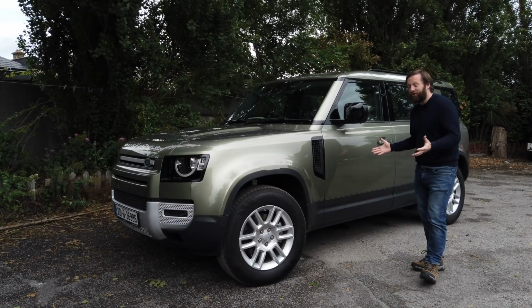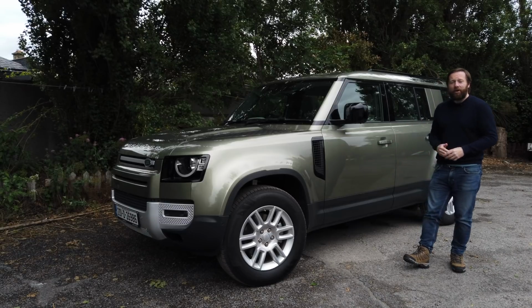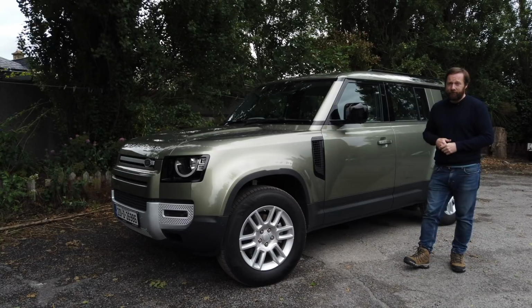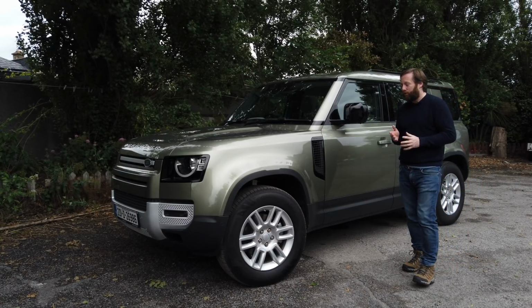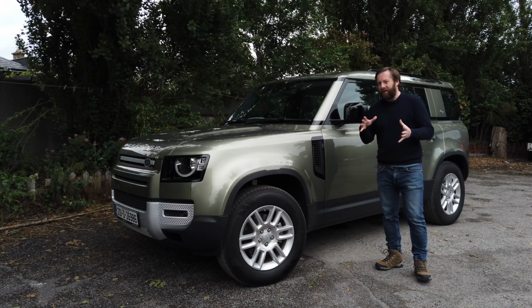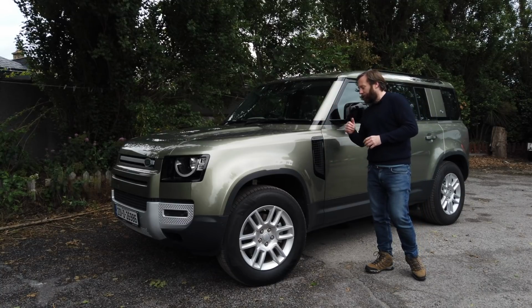Now obviously it comes in 2 lengths, just like the old Defender. So you've got the 110, which is this longer 5-door version, and there's also a shorter 2-door 90 version. Both will also come in a commercial variant as well, which will appeal to some corporate buyers. There's a lot of really nice touches as well. You've got these vents here on the side. If you want, you can put a snorkel on it.